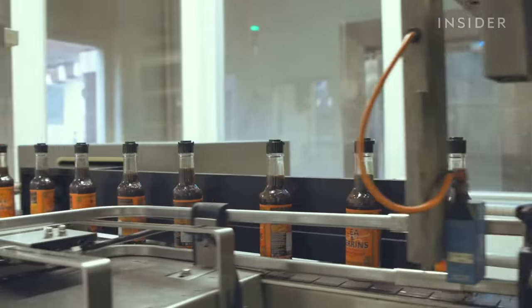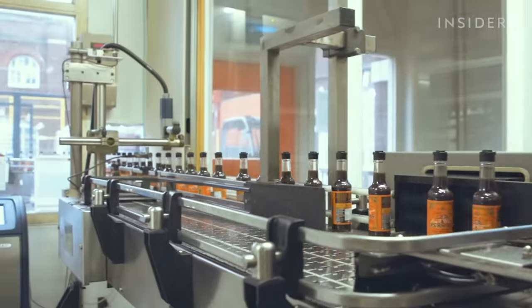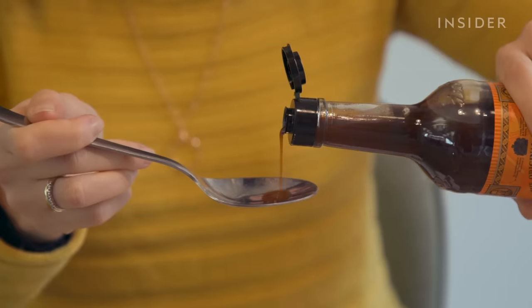It's finally time to try the Worcestershire sauce. One thing to keep in mind is that this sauce is basically everything that I hate. I'm not a big fan of vinegar, anchovies, garlic, onions, and all these strong flavors.